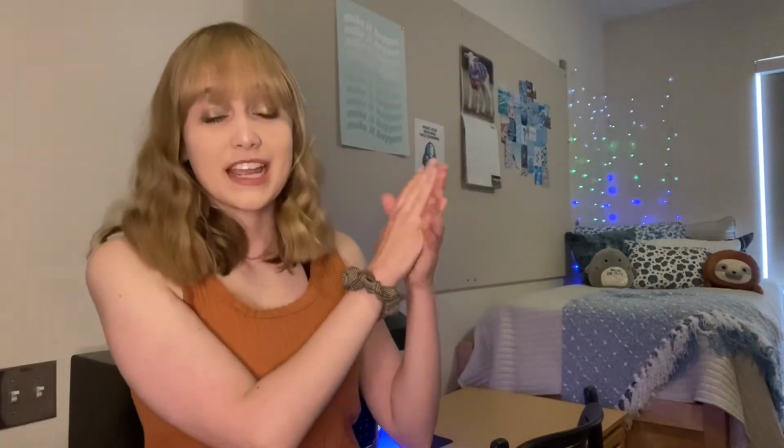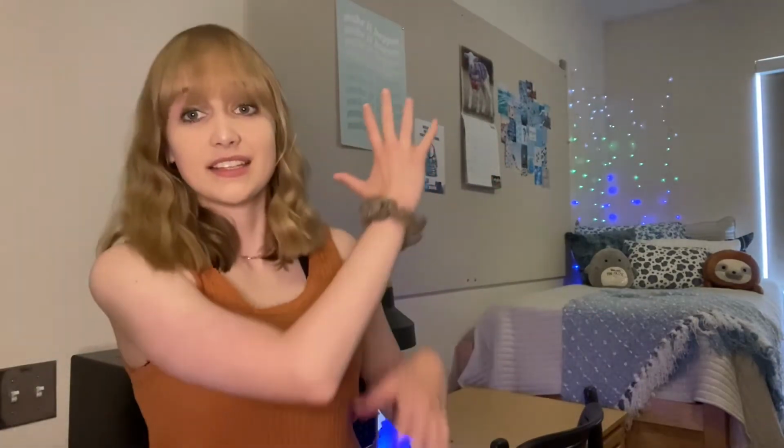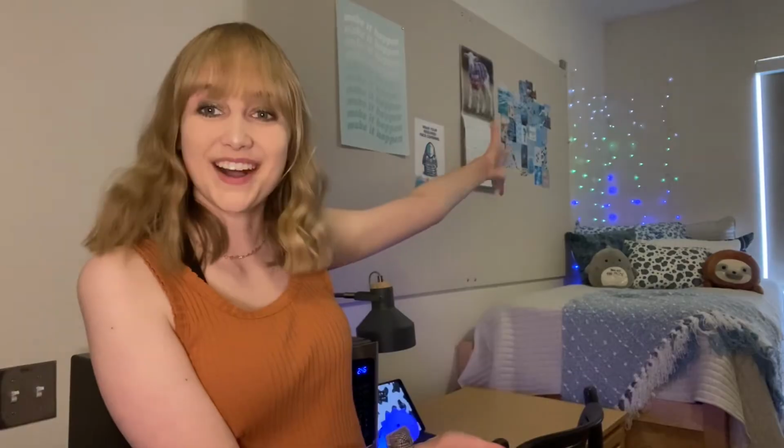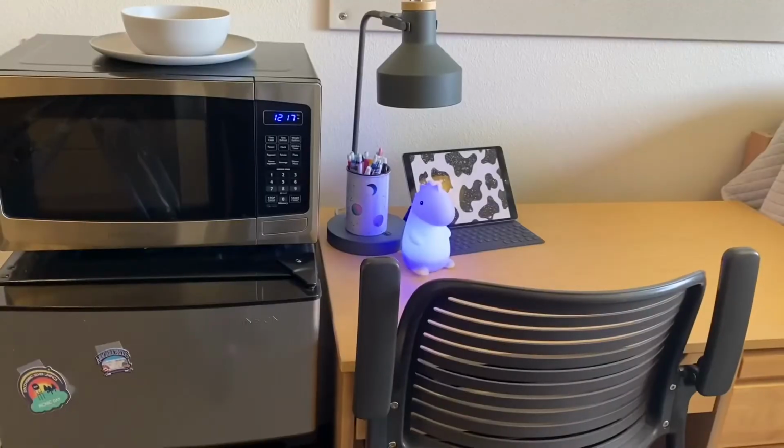This is my favorite part of my dorm, how all my decorations go together with my bed and the lights, and then the board that I have all my stuff pinned on. So this is what that area of my dorm room looks like.